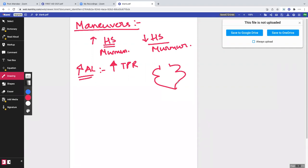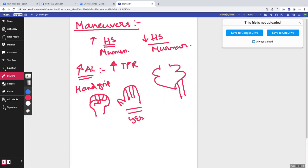Okay. This is the blood leaving the left ventricle. For example, if you squeeze your hands very quickly, very tightly, hand grip, right? For example, you grip your hands very tightly, right? Now, when you compare this hand with this hand, the blood vessels in this hand, are they relaxed? The answer is yes. The blood vessels in this hand, are they relaxed? The answer is no. Why? Because when you are gripping your hands like this, you are constricting your blood vessels.